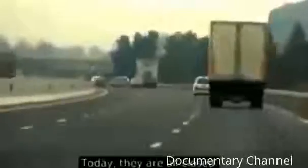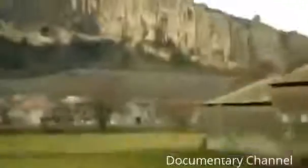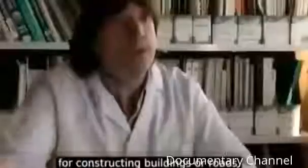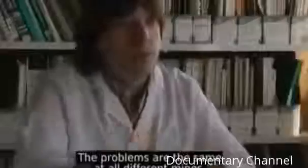In France, we had approximately 200 uranium mines. Today, they are all closed, but the contamination is still there. So we checked, I would say, approximately 20 of those uranium mines in France, and we discovered the same problems everywhere. Water contamination, contamination of sediments in lakes and rivers, contamination of aquatic plants, and the fact that radioactive rocks from the mine have been reused even for constructing buildings or roads. The problems are the same at all the different mines.